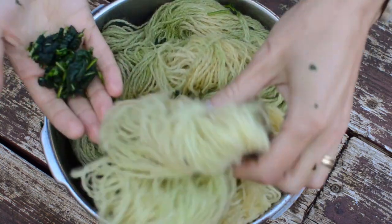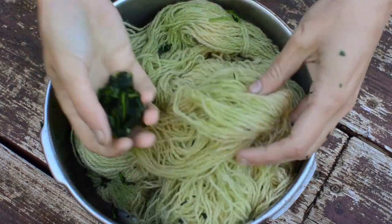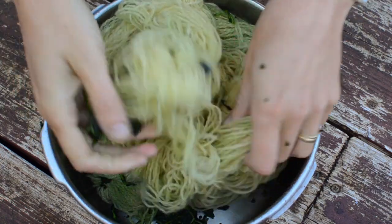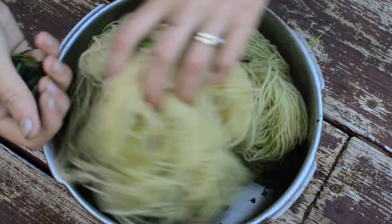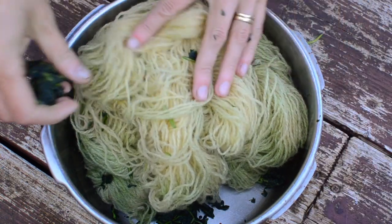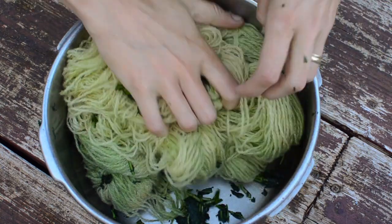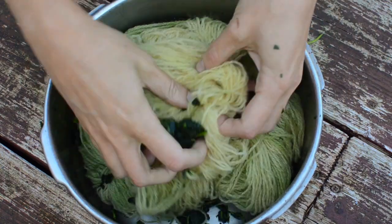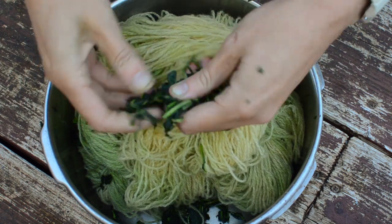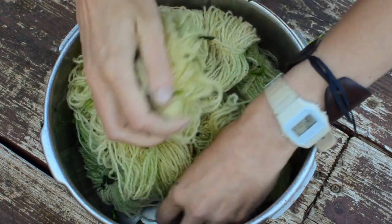I'm just taking big lumps of the leaves and squeezing it into the parts that look like they haven't had much contact. Once it seems like I've got a lot of the colour out of these, I'll take the yarn out and then I'll add some more salt, because they sort of dry up a bit and the salt helps extract the moisture from it, which is how the colour comes out.